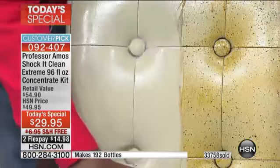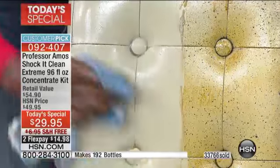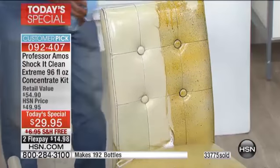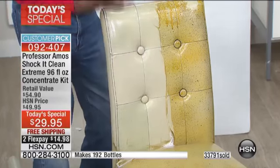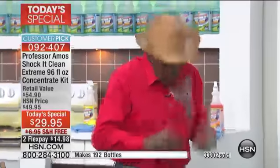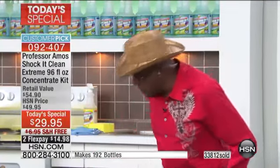Listen, the largest hotel chains in the world wouldn't be using this if it didn't work. So many businesses swear by the Shock It Clean Extreme. Look at what it's doing to leather. Can you see the difference? Here's the nice thing about leather: you can take a dry towel and buff it, and it'll bring the leather back to a nice, wonderful glow. That healthy look is back in your leather, your vinyl, your naugahyde. It's the bomb, I'm telling you.